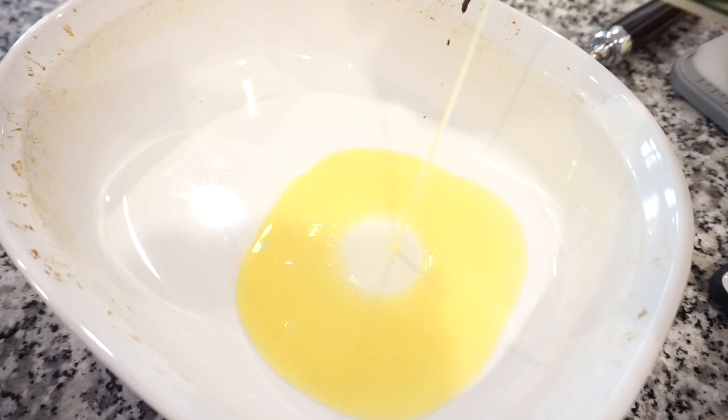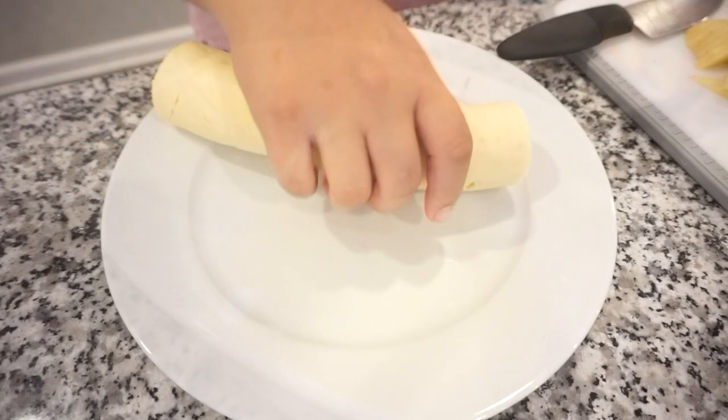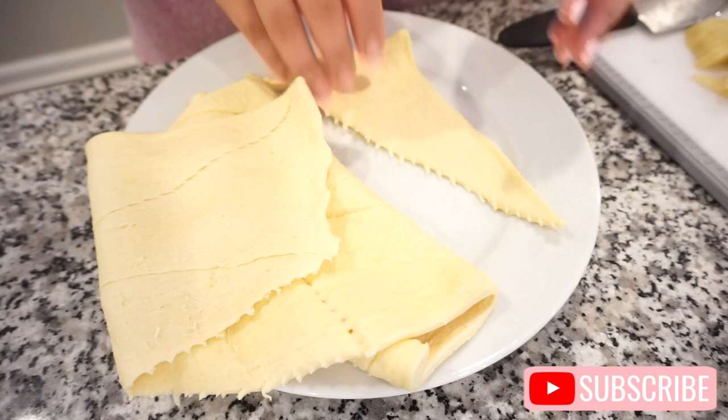Now this recipe does call for the juice of an orange as well as the zest of the orange. I totally forgot the orange at the grocery store, so I just put a little bit of orange juice down in the bottom of my baking dish and it worked out just fine. So if you forget the orange, no worries, just use your orange juice.